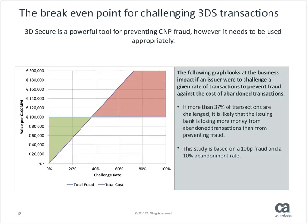So you can see why historically 3D Secure, Verified by Visa, SecureCode, has been seen by merchants as something that really gets in the way, because it's operating in the far right-hand corner of this graph, where you're challenging every single transaction, and you're creating friction, and not really solving the problem of fraud either with the method of authentication that is being used. So the optimum balance is obviously trying to minimize that challenge rate. But if you are challenging more than 37%, then you're most definitely going to be losing more money, obviously depending on the rate of fraud that is seen.